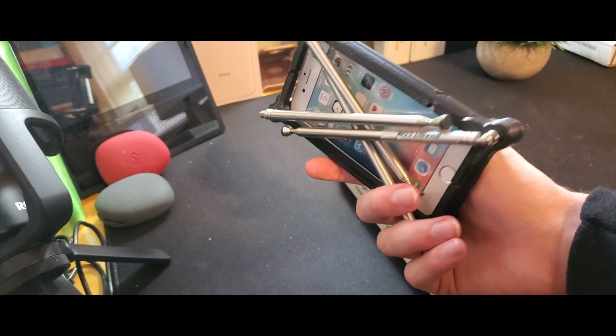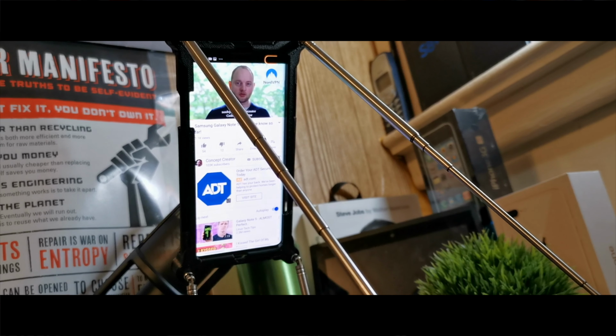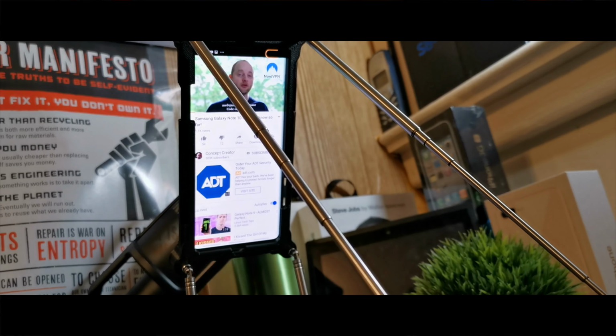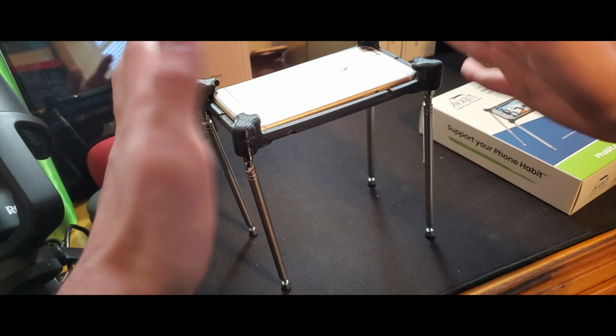So you see, it's this, right? I'm sure you're probably like me, and you look down at your phone quite a bit. Like, you look down, you're bending your neck, you're sitting in a chair looking down. This device helps prevent you from doing that. So this is what it looks like. So it can be in multiple positions.